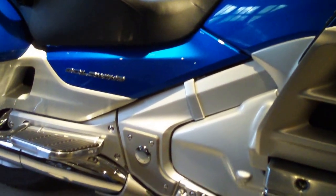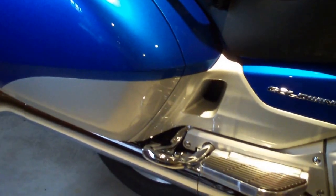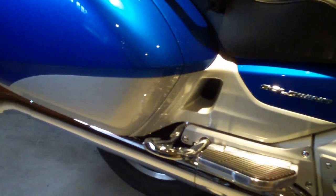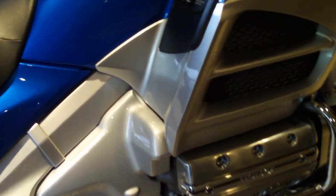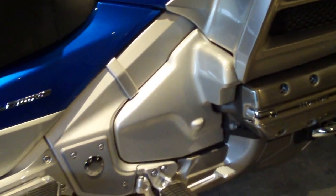And so what we did is we went ahead and carried that two-tone look through, and we had the black panels painted in the same Honda silver as the fairing. And I know some have painted the panels the same color as the bike, and we just decided to do something a little bit different, and we're extremely happy with how it turned out. I think it looks fantastic.